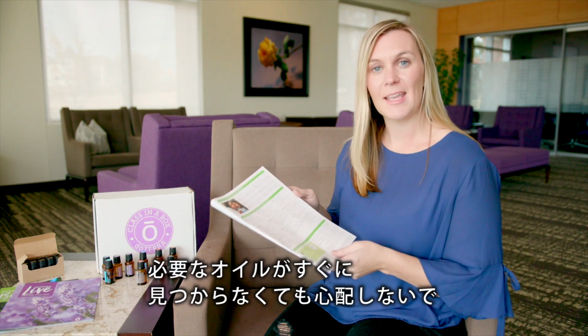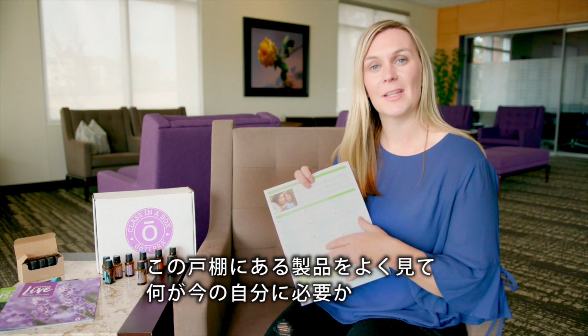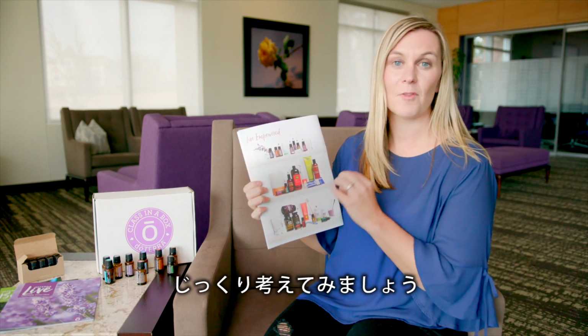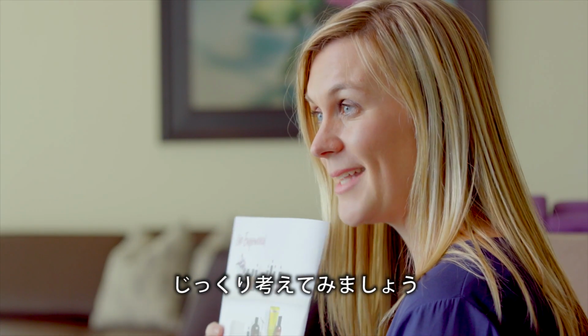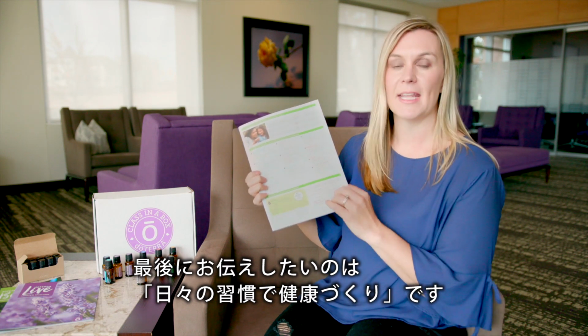So remember that if we didn't cover the essential oil that you need, it's okay. You can keep reading through the list. You can look at this bathroom cabinet and see what is going to be best for you and your health concerns that you want to tackle today. So the last section that we're going to talk about is the Be Healthy with Daily Habits.